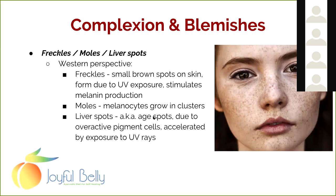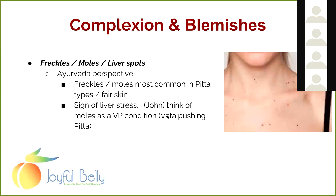Freckles and moles are going to be due to liver weakness also, and or UV stimulation. I think of moles on the body like this as a vata pushing pitta in the liver condition.